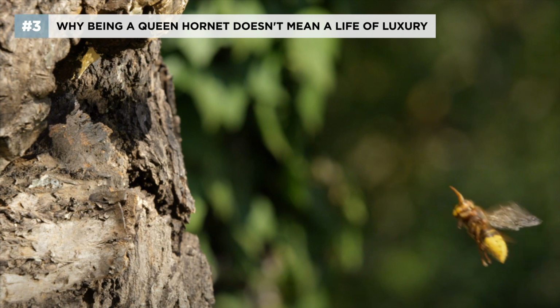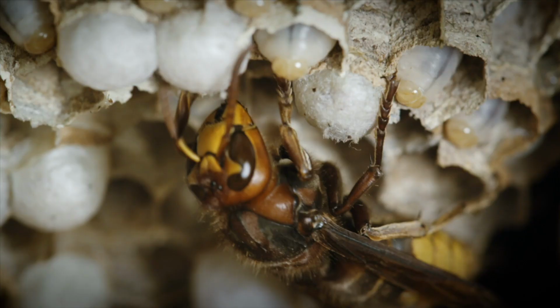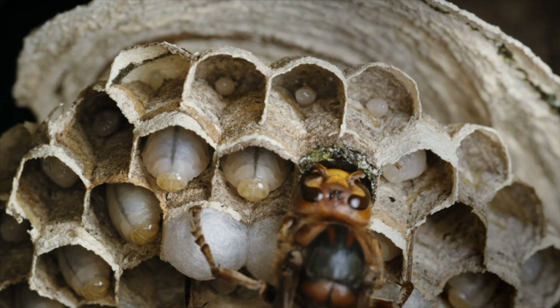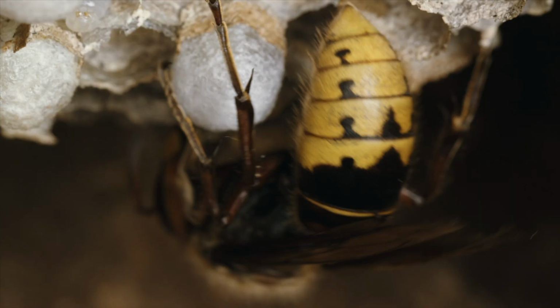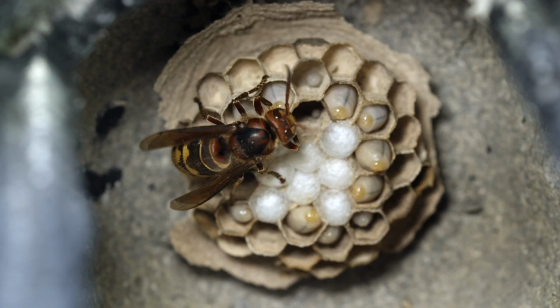A young hornet queen who survived the winter has found a suitable tree hole to start a new colony. She must start from scratch, single-handedly, build the nest, forage for food, lay the eggs, feed her growing larvae. It's a round-the-clock job. And it lasts for weeks.